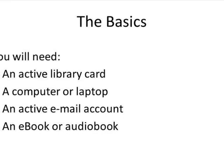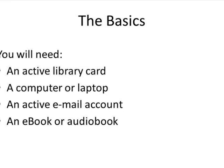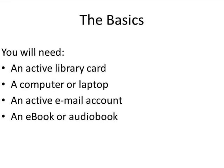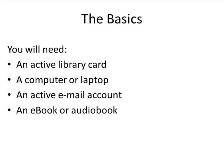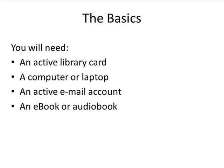When you place a hold on an item that is currently checked out to someone else, you are put on a waiting list for that item until it becomes available for you to check out. To place a hold, you will need a few ingredients: an active library card, a computer or laptop with an internet connection, an active email address that you check often, and an eBook or audiobook that you want to check out on the consortium website.